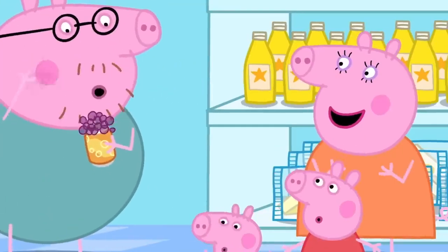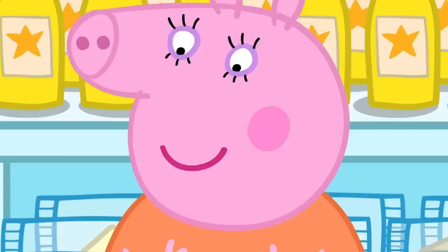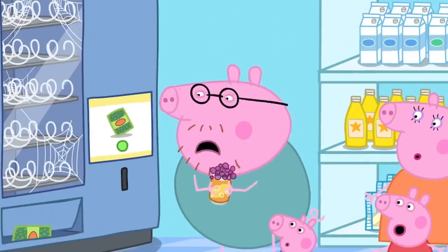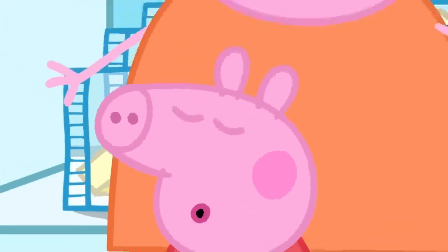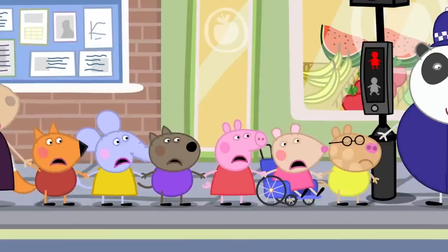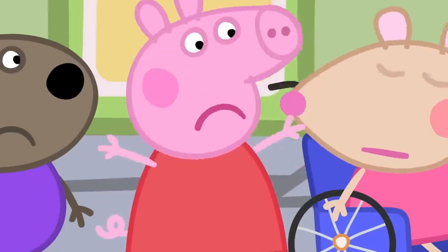Oh no! My drink has turned into fizz. Poor Daddy. Why don't you choose something else from the vending machine? Good idea. Oh, the vending machine is empty. That's because we bought everything.